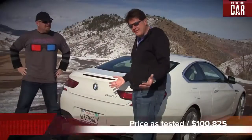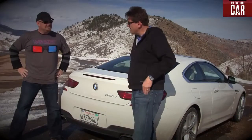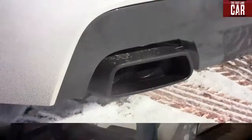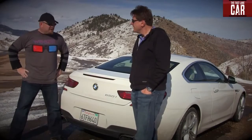In terms of value, it's hard to do that with a car that competes with so few cars that cost how much? It bases at $86,000. Yeah, that's a lot of money, but that's a lot of engine note. Yeah, you could do a lot worse.